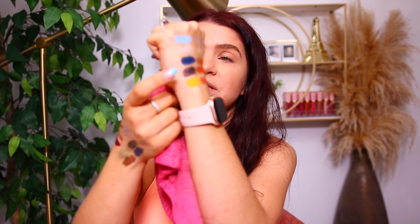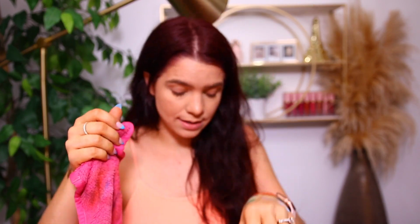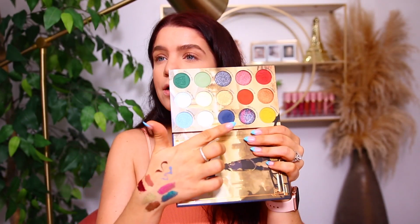Everything swatched really nicely. There are quite a few different Super Shocks in here as well, which I always like to see. This shade right here was a Super Shock, which I was not expecting, that swirl pan there. So far, I'm impressed with this color story. Like I said, I have quite a few looks in mind with this palette. So without dragging on too much here, let's go ahead and move into testing out the collection.